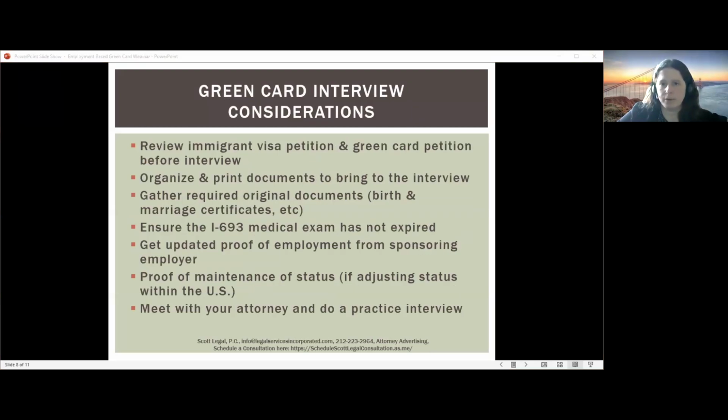All right, let's talk a little bit about the green card interview. As I mentioned, everyone who goes through consular processing will attend a green card interview. People who apply through USCIS, sometimes they will, sometimes they won't. It does depend.